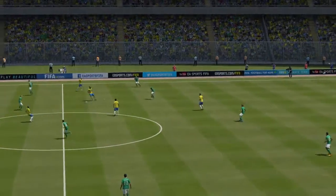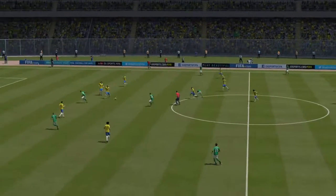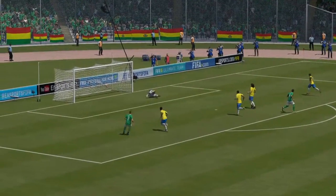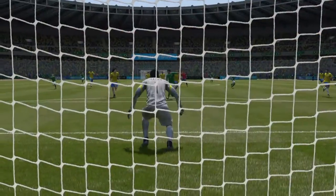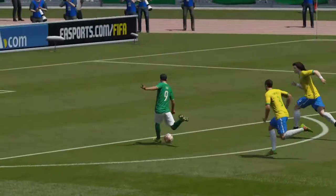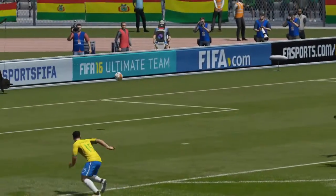Him again in the right place at the right time. Two to his name already, and he'll be looking for more yet. Bags of quality, Clive. Lots of good tempo to their game, and now the confidence is oozing through their veins. They are looking unstoppable. We've got another angle of that superb goal for you.